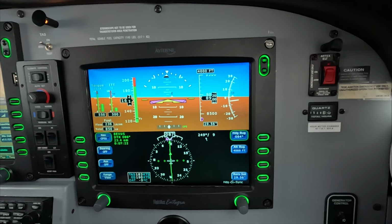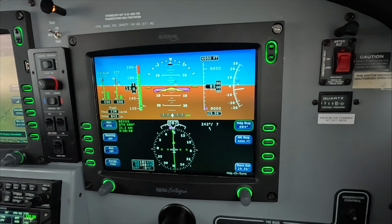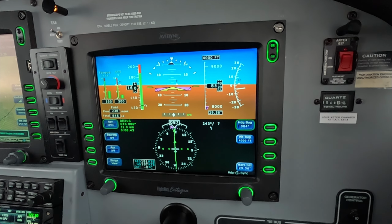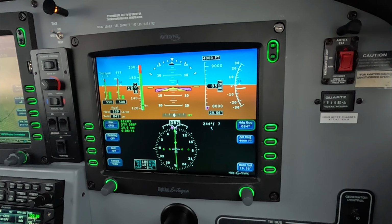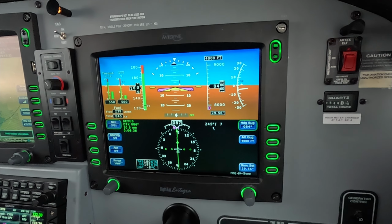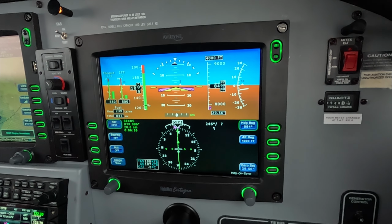And if you can't stick to that, if you get high, then you need to adjust power, looking at airspeed when you do, to maintain the airspeed that you want. And that's the primary difference between a turboprop, a turbojet, and a piston airplane. Actually, all three. But the turboprop is unique in that power changes were necessary to be avoided.